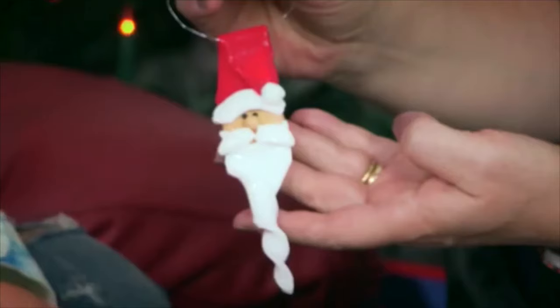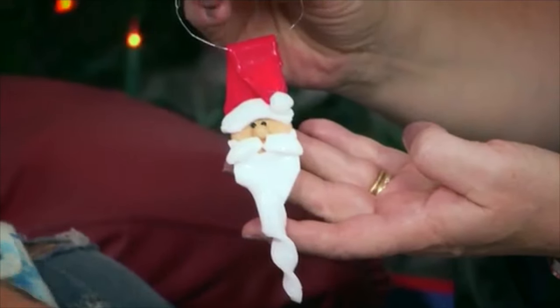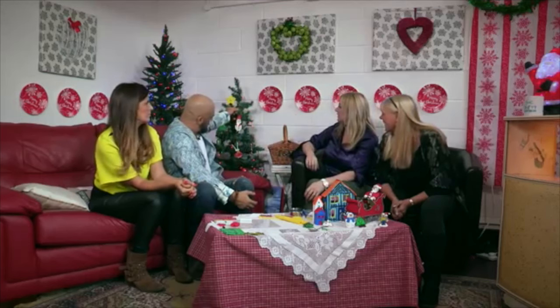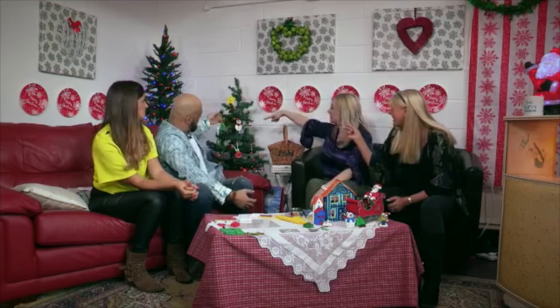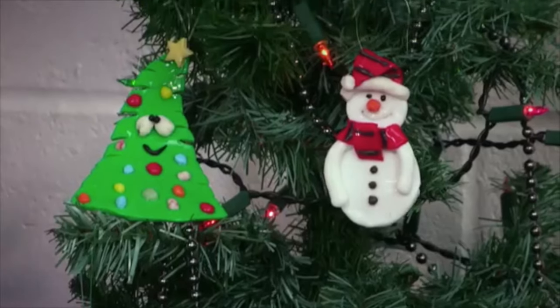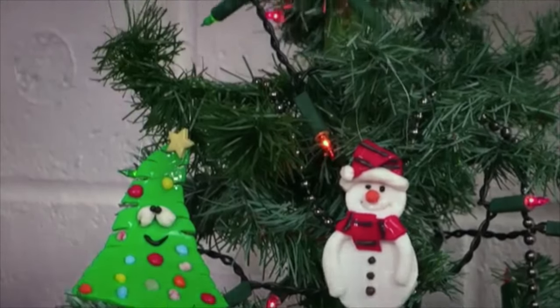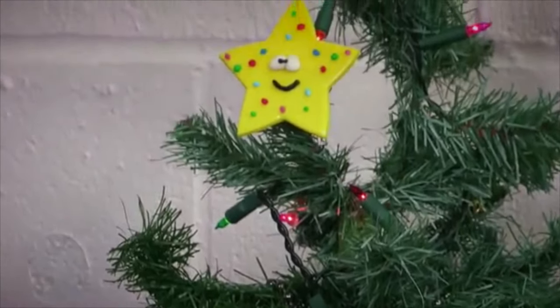Can I just show this? Because this is what you're going to be demoing in a second. This is Christmas. We're going to be doing our own little Santa, and then basically hanging them up on the Christmas tree, along with all the other creations we've done. If we can just get over here onto the tree, there's some lovely decorations. You bring those out year after year, and they're still in pretty good nick.